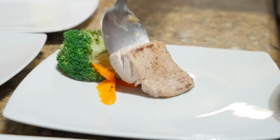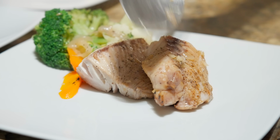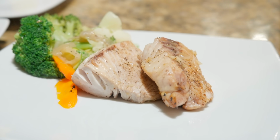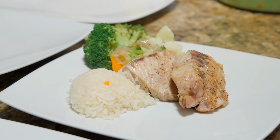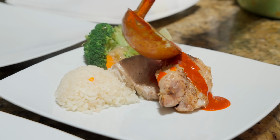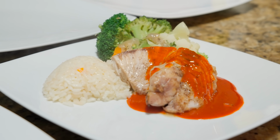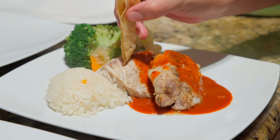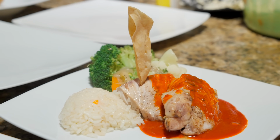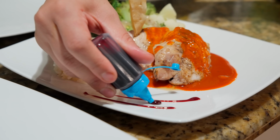Look at that flaky, delicious grouper right there. Zanahoria. Oh man, look at that adobo. That silky smooth tomato sauce. Oh yeah. As soon as she poured that on the fish, I get just like smacked in the face with all that chili and cinnamon. Oh, even the tortilla finish and the balsamic glaze.